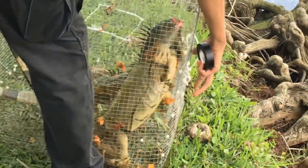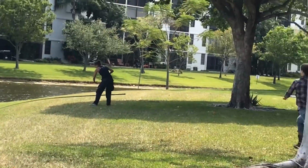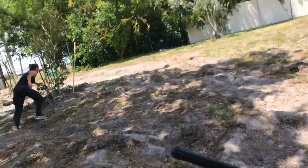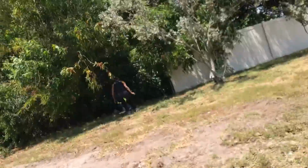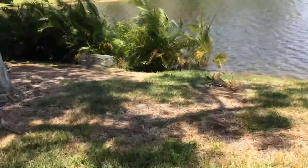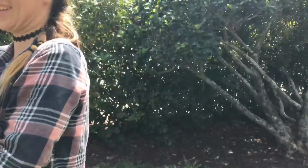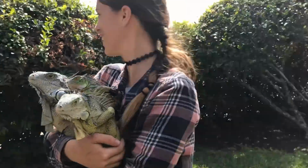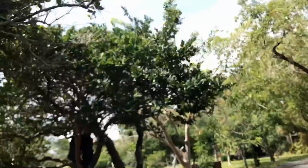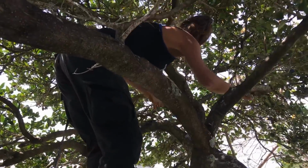Wow, look at these giant iguanas she caught in her trap. Oh, shoot! Oh my gosh! It just got her. Oh, they're trying to run out the trap. Oh my gosh, they're trying to flip it. Oh my gosh, we got another one here. Babies. Are you seeing the size of this iguana right here that she just caught? He's a big boy. Grab him. Oh, no freaking way. Jessica, you are a savage. She's literally gonna go in this tree after this iguana.